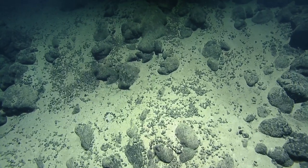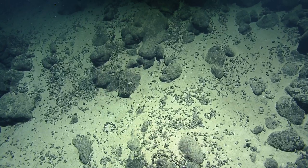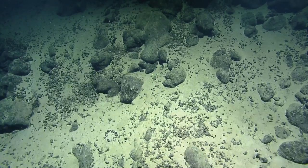Along that line, all this talk of manganese crust. 100 meters bearing 150. Oh, from the science chat. Thank you.